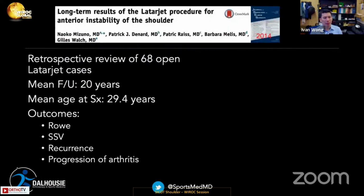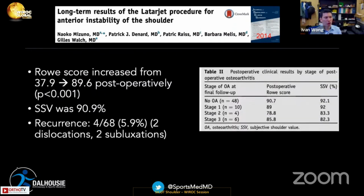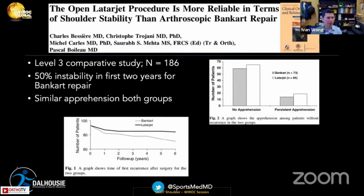Probably the champion of this, Gilles Walch, who has done more than anyone else in the world, looked at his long-term outcomes. Mean follow-up of 20 years, 68 patients with an open Latarjet, mean age of 29, and he's looking at all his reported outcomes and shows significant improvement in patient-reported outcomes, and his recurrence rate is 6% at 20 years, and his arthritis rate is under 10%. So in the best of hands, with best technique and most experience, you can get excellent rates.